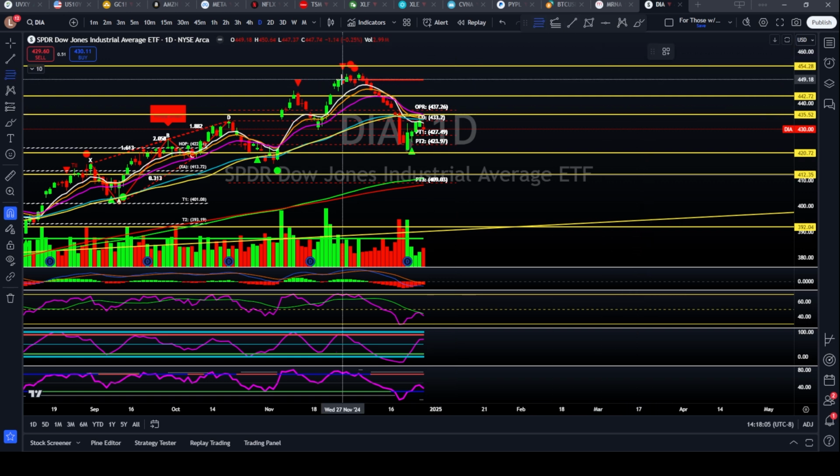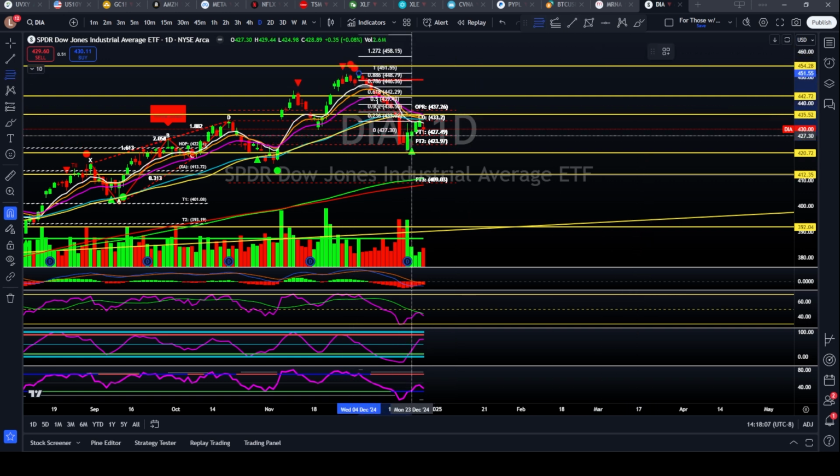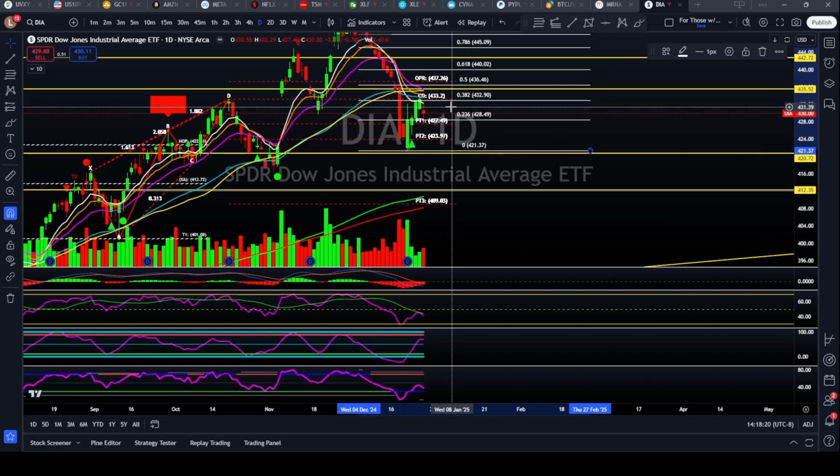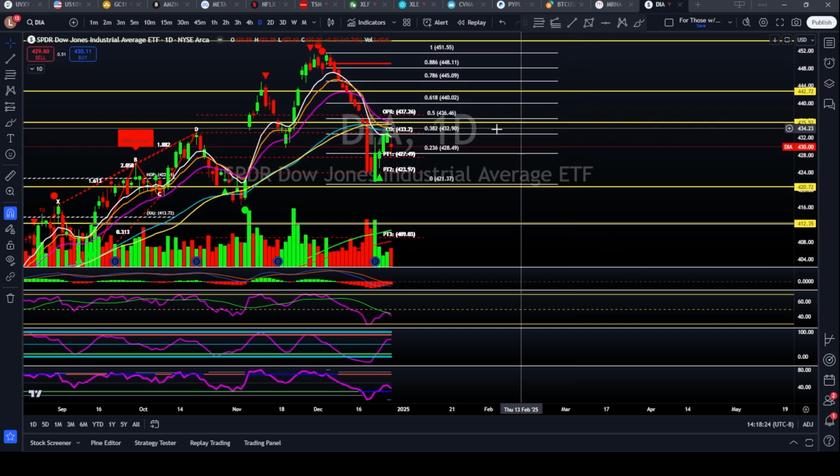If we take a fib retracement from the most previous all-time highs to where we found a bottom here during FOMC, you can see that it tried to reclaim the 382, closed above the 382, but ultimately is having some resistance there. In my opinion, if you're going to break this most recent swing high to swing low downtrend, you have to get above at least minimum the 50% retracement, and in the best case scenario above the 618, which would flip the momentum back bullish for the Dow Jones.